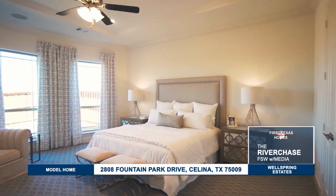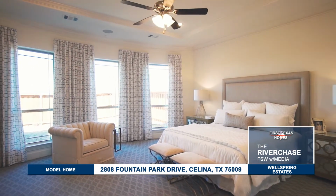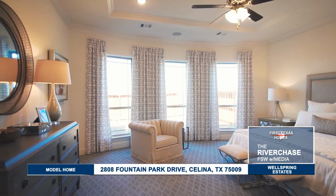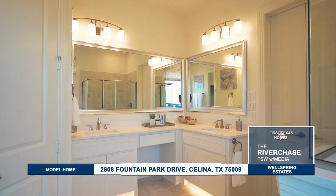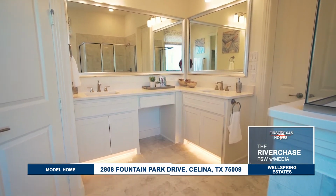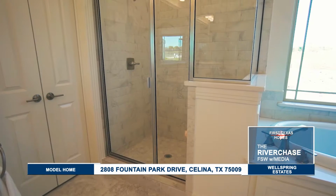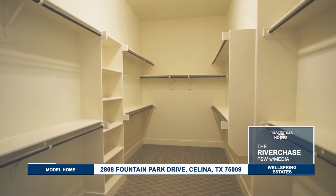The master suite is loaded with custom features like tray ceiling, double crown molding, and a separate sitting area with bay windows bathed in an abundance of natural light. Escape to the luxurious master bath with high dual vanities with makeup area, toe kick lighting, relaxed garden tub, extended walk-in shower, with seating and custom tiling, and a large master closet.